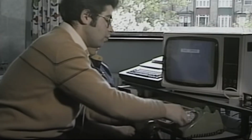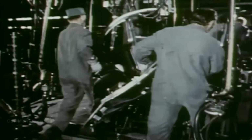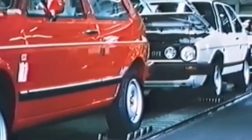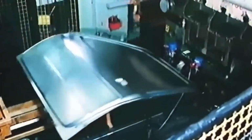In offices adjacent to the factory floor, engineers were working with the first generation of computer-aided design systems to draw all the components of the car in electronic form. This digitalization was where the biggest advances would be made in coming decades, allowing for better development and improvement of future car generations. Many people might be surprised to learn just how much automation was already being used in car manufacturing back in the late 1980s.